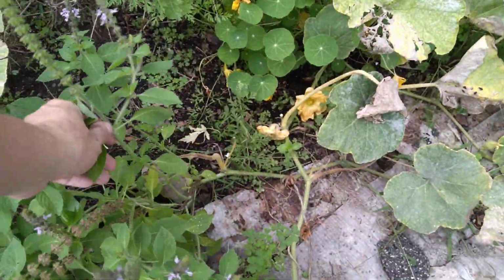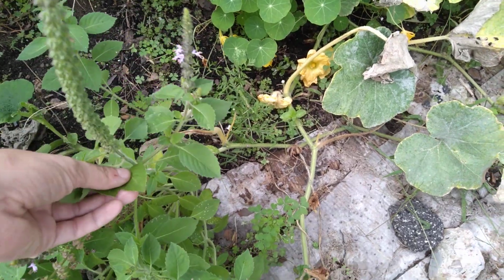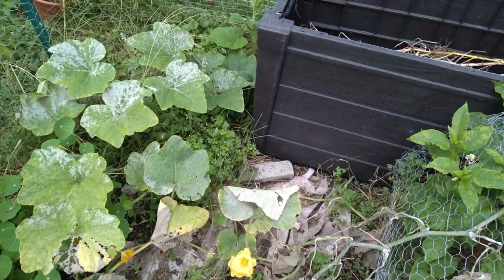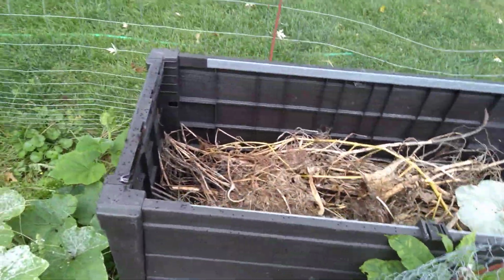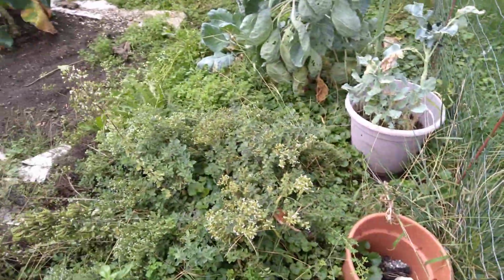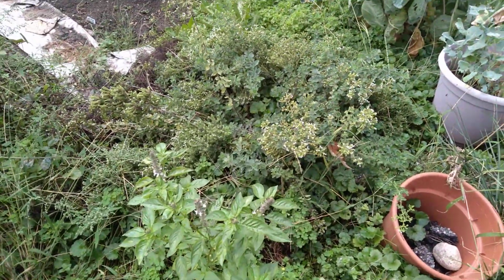Look at this holy basil or tulsi. Isn't it beautiful? And it smells really good and tastes kind of minty. It's like a robust minty type of flavor. And it's good for calming you down and anxiety. Here's this nice weed I'm going to pull.